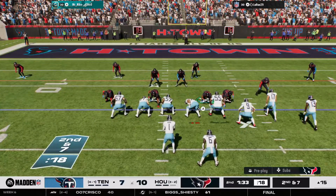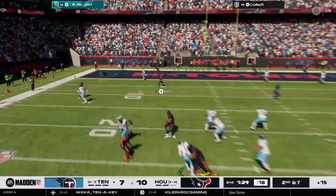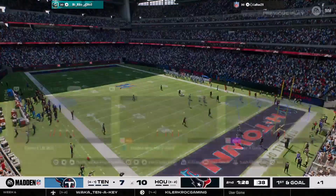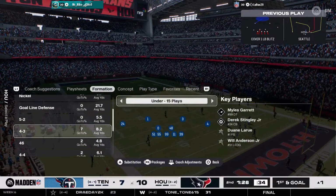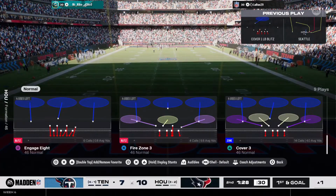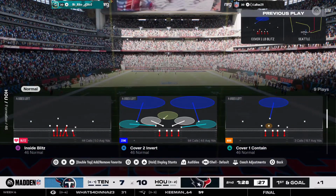Now it's Ward. This is caught. Looking for the pylon, but the official right there is going to mark him out of bounds at the 1-yard line. They get 14 yards and set up first and goal.